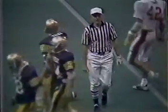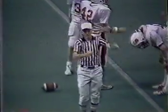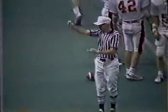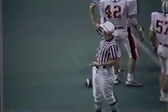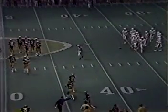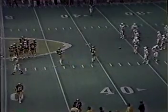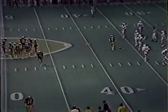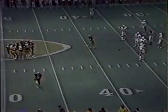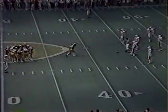15-yard unsportsmanlike conduct. Personal foul against the Heelan Crusaders. A little slap on the head there by Moran. And because it is a dead ball foul, it is 4th down. 4th down and 19 to go. So the Crusaders will punt this football away at the Tigers' 37-yard line.